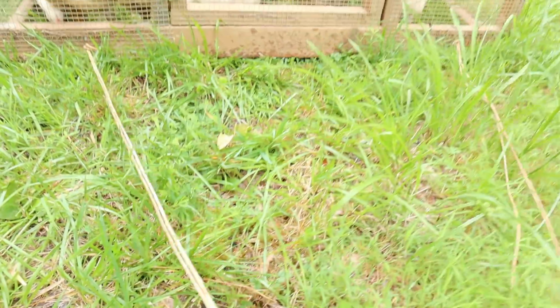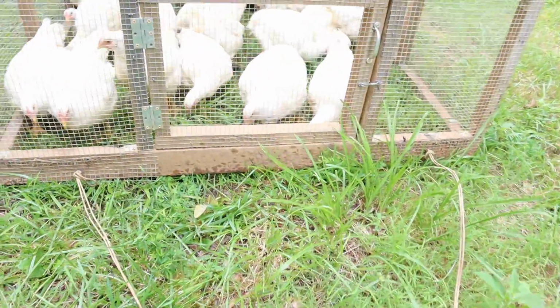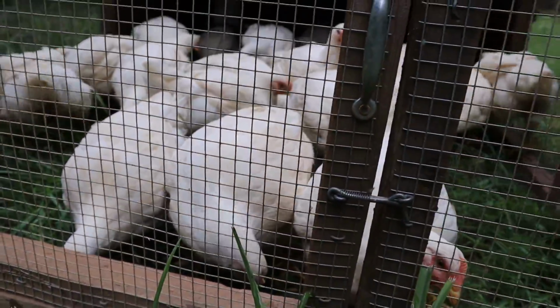It takes a little bit for them to get used to being moved those first couple days when you transition them into a chicken tractor. But after that, when you move them, they're ready for that fresh grass each time, and they start running forward. Look at them just munching on that greenery. Enjoy the veggies.